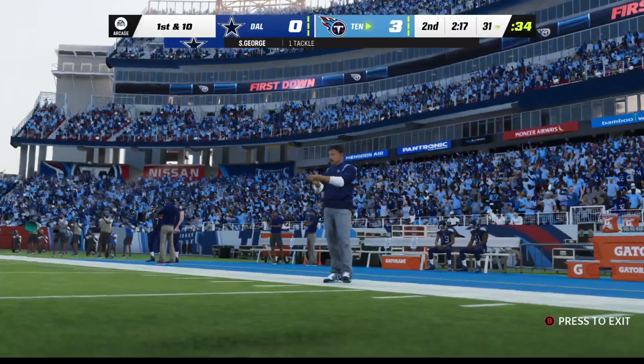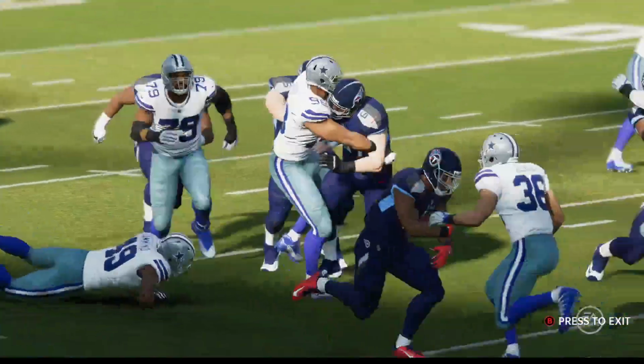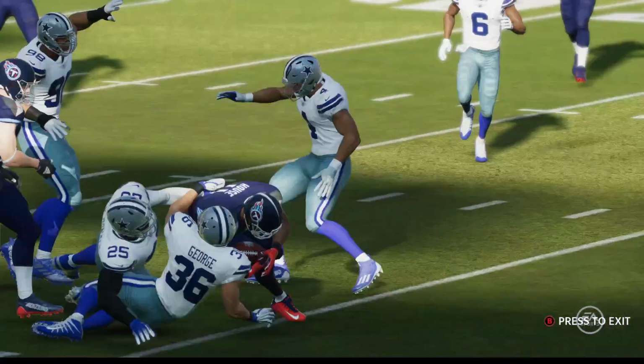For a lot of guys playing this game, there's no better feeling than running right through a tackle. He's able to lower his center of gravity and churn his legs for a really nice pickup.